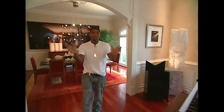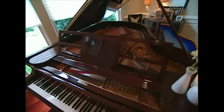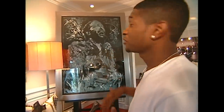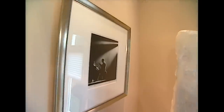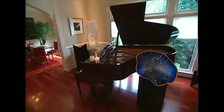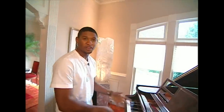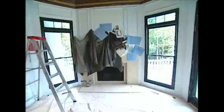Now we move on to the best room in the house. This is the music room. This piece behind me, it's magnificent. It's a portrait of Marvin Gaye. One of my most prized possessions is some of my photographs. I got Charlie Parker up there on the horn, Sarah Vaughan over here. I don't play the piano, but I do have a lot of musical friends. And so they come over, they play, and we just sit around here, sing, and just have a good time.